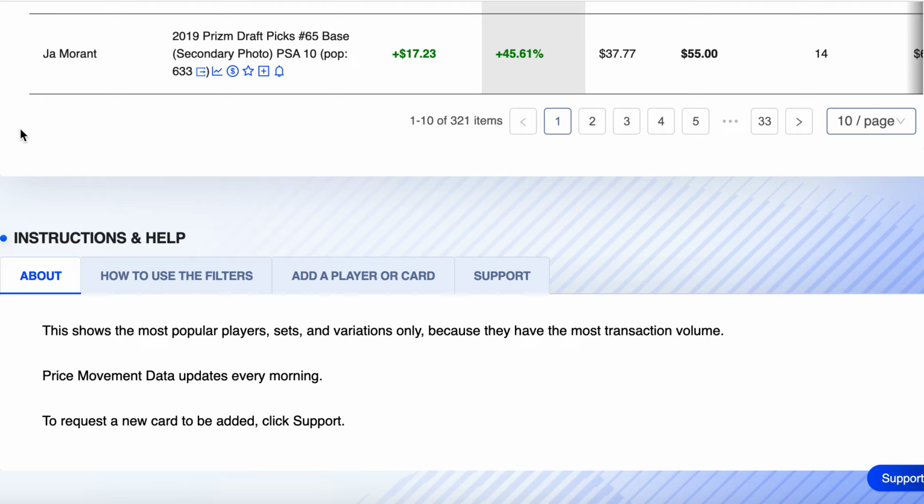By the way, we are looking at all PSA 10s across all sports. It's only PSA 10s we're looking at because that's where the entire market starts. The price of everything is based off of what the PSA 10 goes for, so we got to look there. Pop count is 633. If you don't know what pop count means, it means this card in this grade, that's how many of them currently exist. There is a pop count for every graded card. There's a pop count for this card in PSA 9, PSA 8, BGS 9.5, etc.